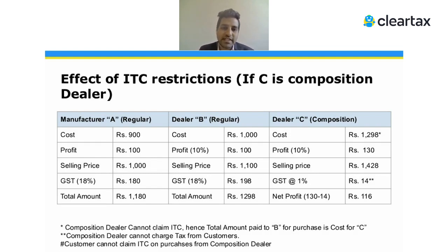Okay, so in this case, manufacturer A will have a normal flow: 900 cost, 100 rupees profit, selling price is 1000, GST 18%, total 1180. The cost for B will become 1000, as he can claim ITC in this case of the 180 rupees that he's paying to dealer A.